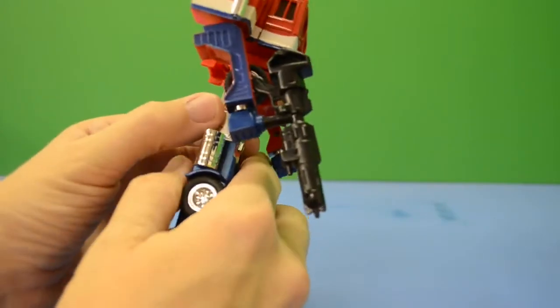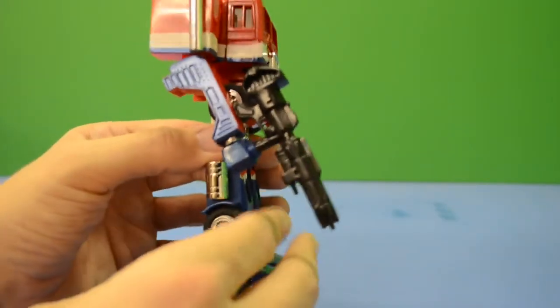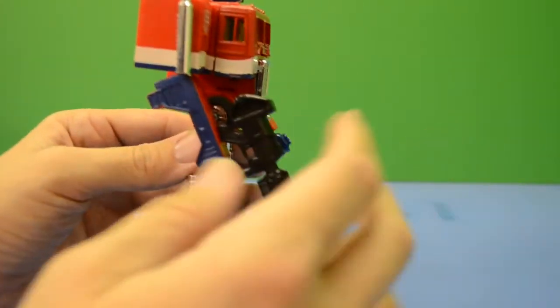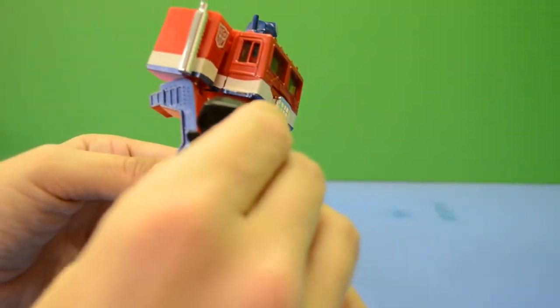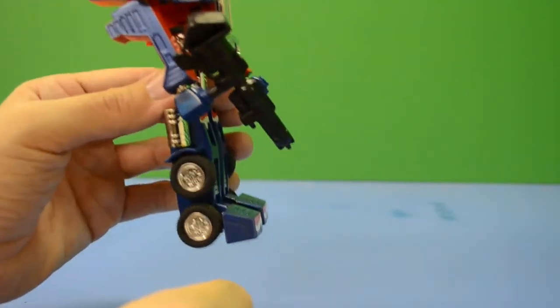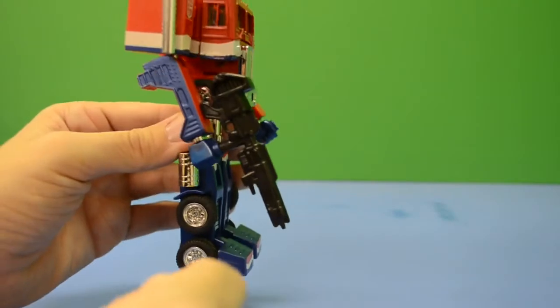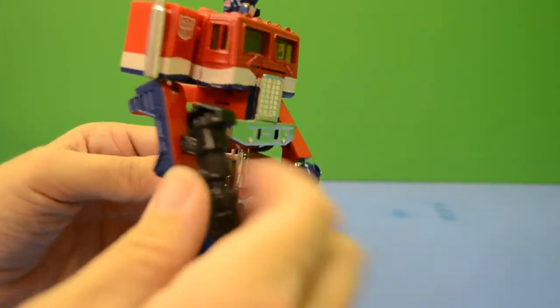And what's cool is, since this is based on the re-release of Optimus Prime, you do have the remolded fist, and so he doesn't have to hold the gun all cattywampus like he originally did, because the original G1 figure had to hold the gun like this. This time he can actually hold it like he properly should.